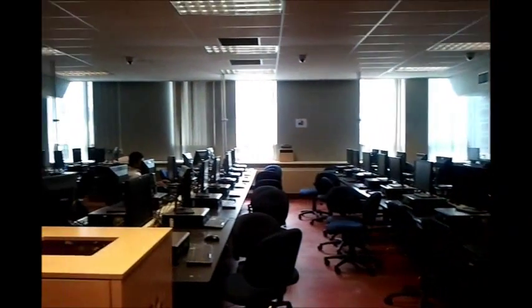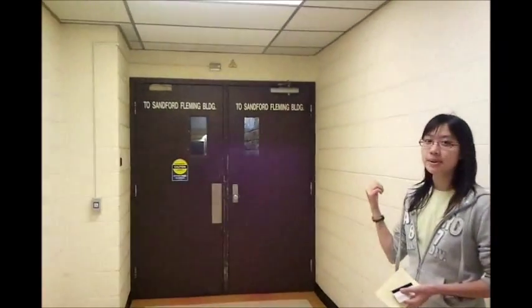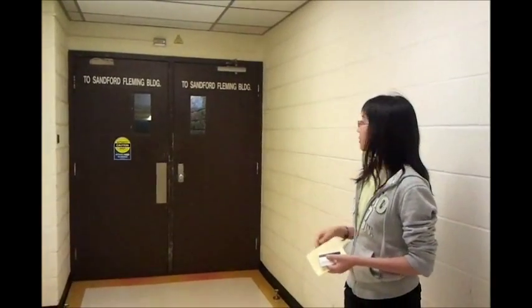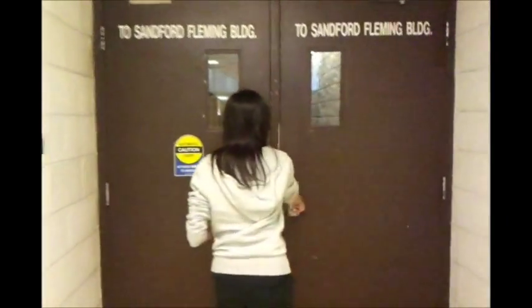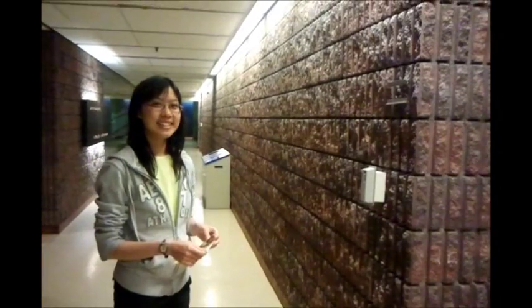Also, these labs are heavily air conditioned, so make sure you bring an extra jacket. We're going from Galbraith building to Sanford Fleming. Both buildings are connected on all floors, so right now we'll head on to SF. Okay, this is an SF lab.